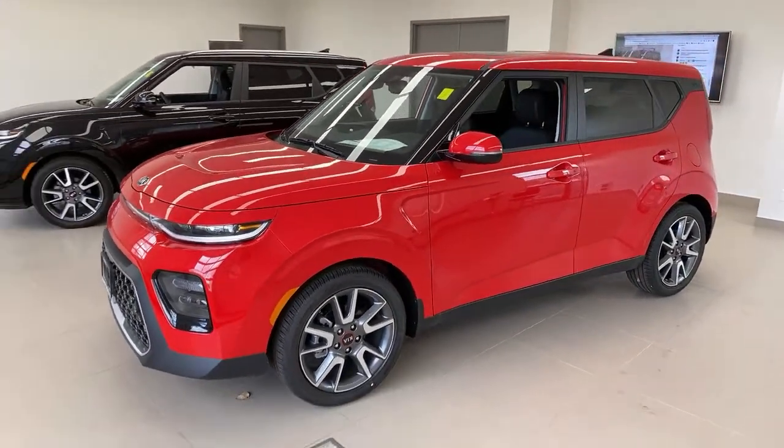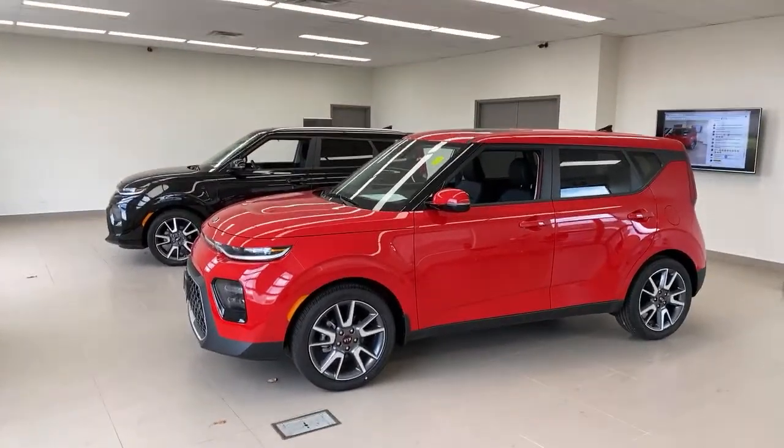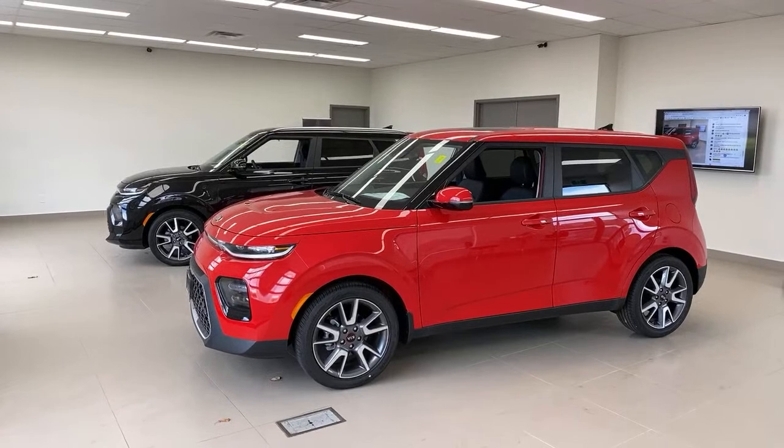Imagine a panoramic sunroof on this. That would be cool. They don't do panoramic sunroofs anymore. I don't know why. Probably just fuel efficiency, lightweight. That's what they're telling us.